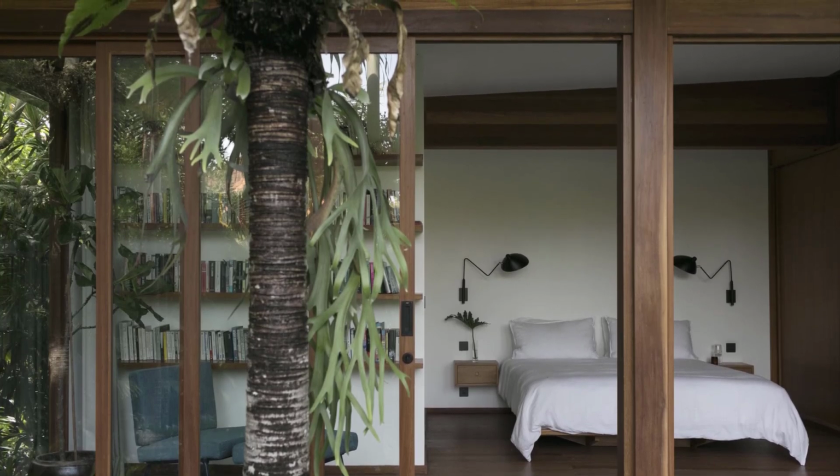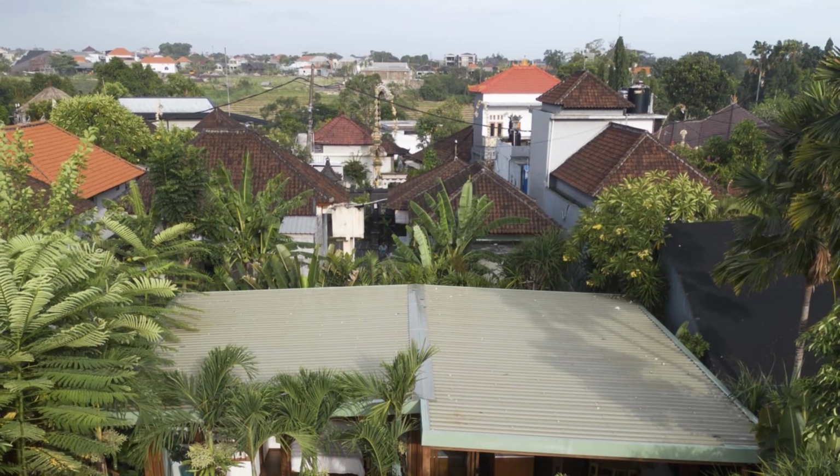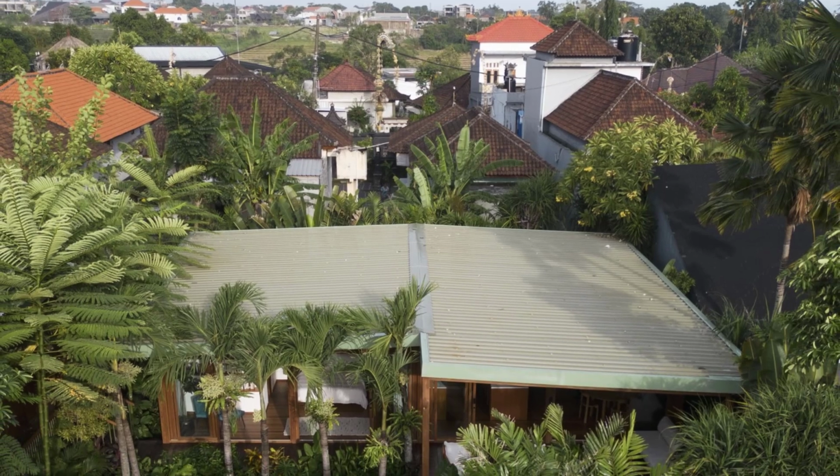In the heart of bustling southern Bali, Bawa House offered a sanctuary of tranquility, a testament to the power of responsible design and a celebration of life in perfect balance with nature.